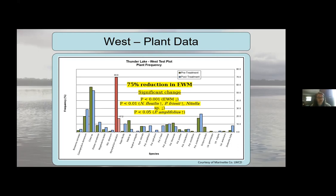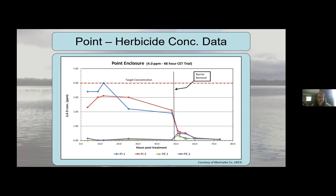And then our third case study was conducted in 2020, and that was at the Point. Again, this was a 48-hour barrier exposure time at a rate of 4.0. Very similar to what we saw in the other two case studies, the concentrations within the barrier were very close to the target concentrations we were hoping to achieve, and very little herbicide was seen directly outside the barrier. And then again, very quick mixing and dissipation following that barrier removal.